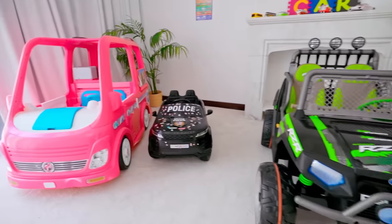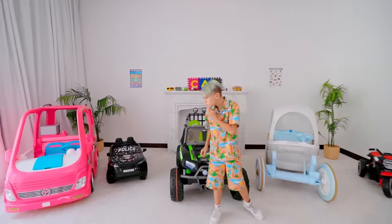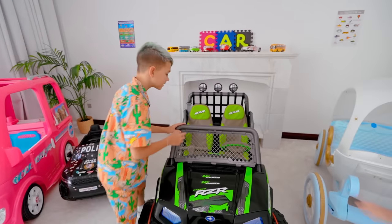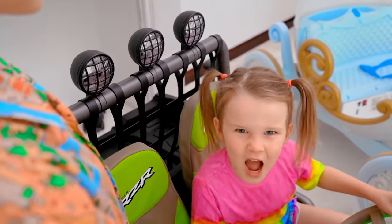Wow! These cars are so cool. Wow! Which one should I choose? I really like this one. What? Steffi? This is my car. I saw it first. No, it's mine.